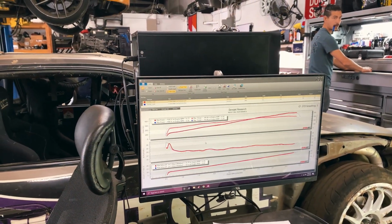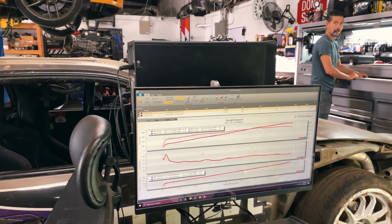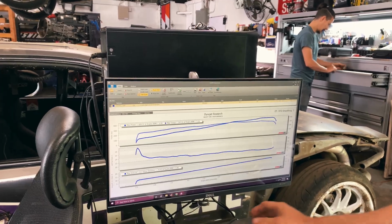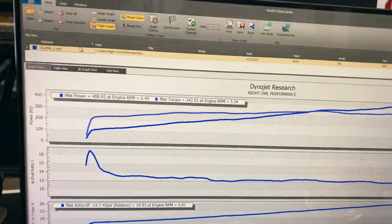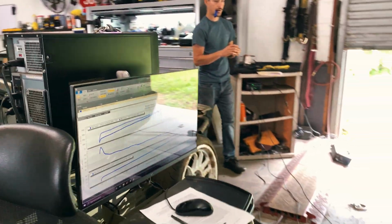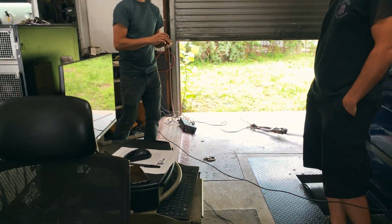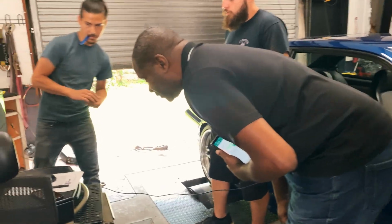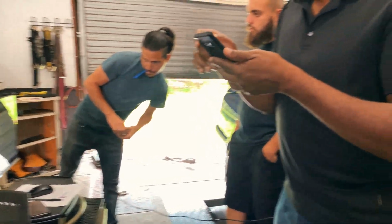Yeah, it made 20 horsepower less. Oh wow. Okay. So we're gonna send the file back and see what's going on, and then go from there.